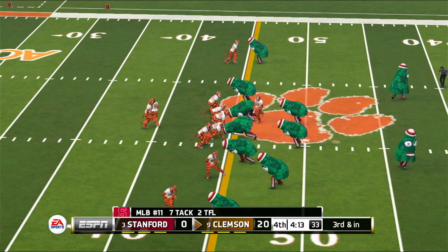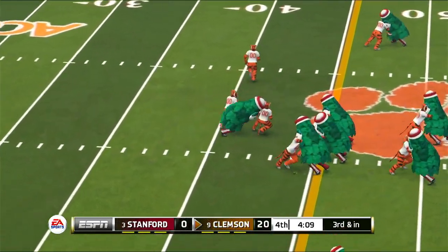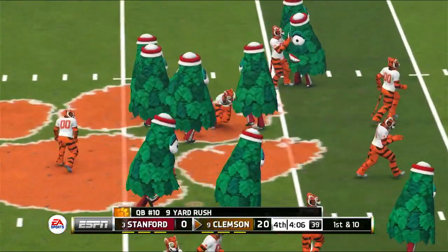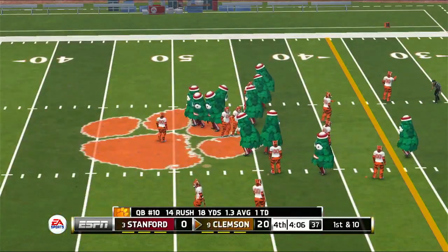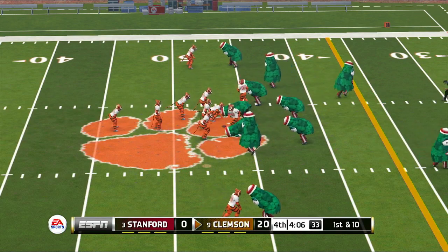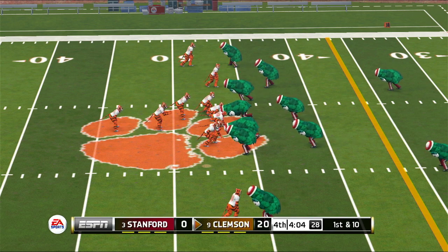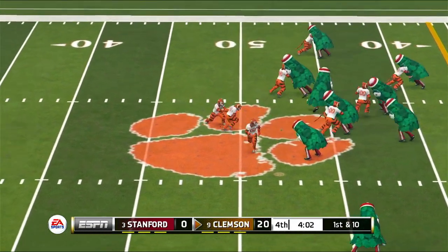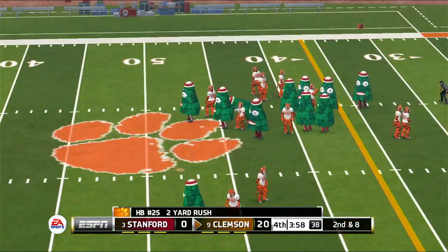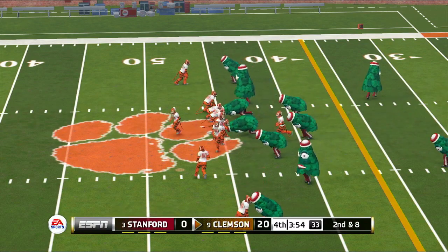That brings up third and inches. Here's an opening. Makes it to the 47. He gets out to about the 45-yard line. That's a gain of two on the play. That makes it second and eight.